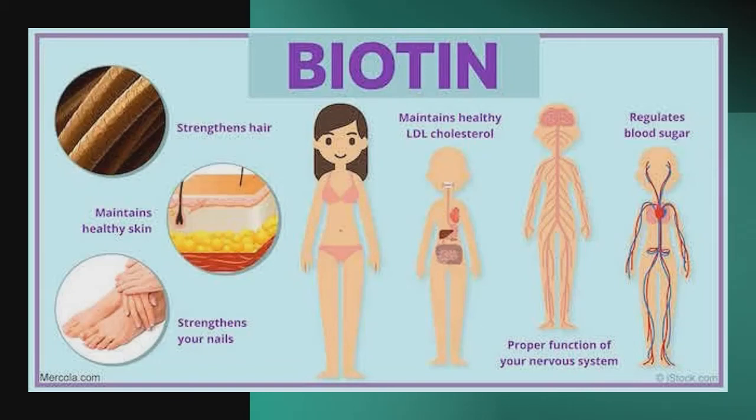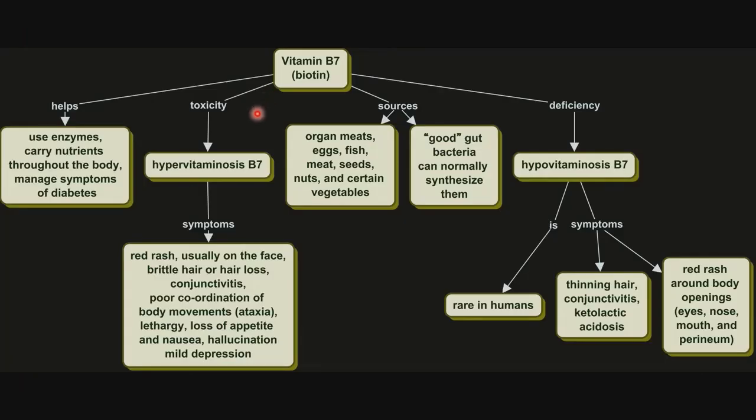Vitamin B7 toxicity, or hypervitaminosis B7, can include red rash, usually on the face, brittle hair or hair loss, conjunctivitis, poor coordination of body movements, also known as ataxia, lethargy, loss of appetite and nausea, hallucination, and mild depression.